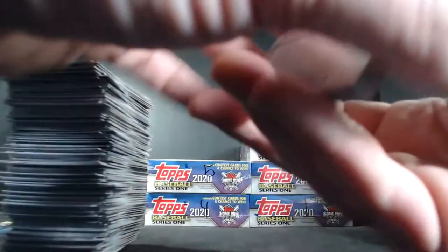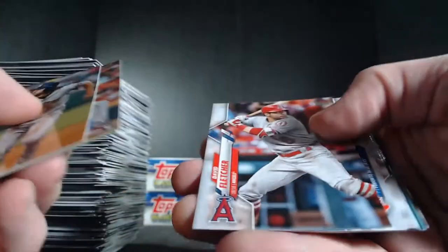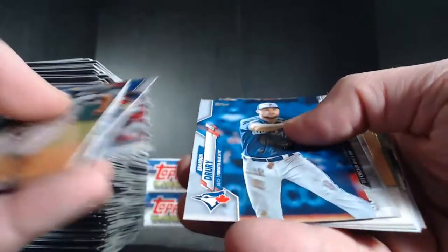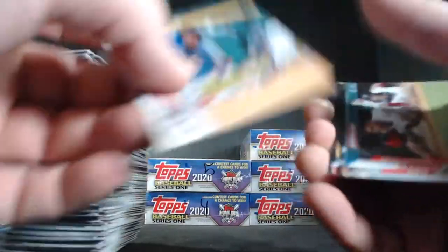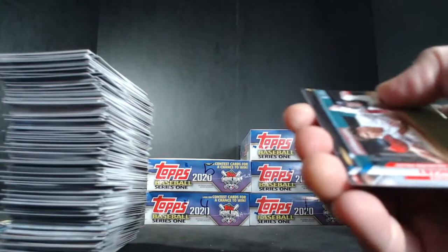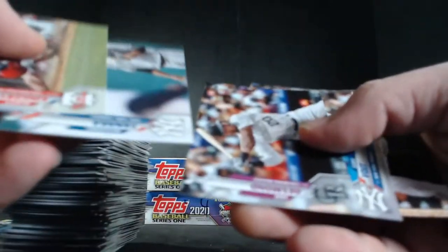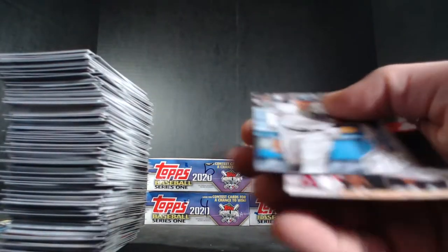Haven't seen a short print in here. If I've missed it, no worry, because all cards ship. Marisnick, Sandoval, David Fletcher, Anthony K. Rookie, Jack Flaherty, Drury, Eloy Jimenez, Santiago Diaz rookie. Close call. This is the other random card. So you got Tigers and Twins. So Scott Kingery, Masahiro Tanaka, Ian Desmond. That's another base pack.